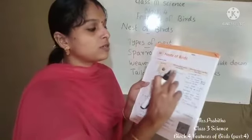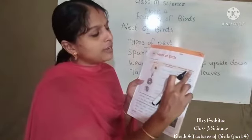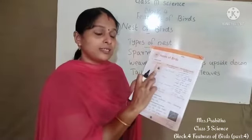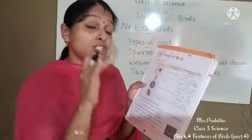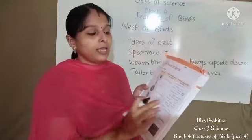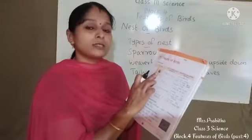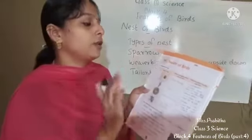Tree trunk. So in the next column what do we have to write? Tree trunk. Then which bird makes a nest like this? Why? Yes, it is the woodpecker. Why? Woodpecker has a sharp beak to make holes in the tree trunk. Okay, that is the answer you have to write.